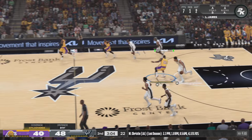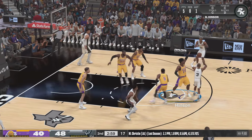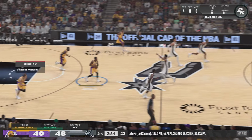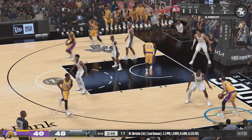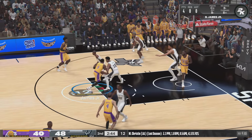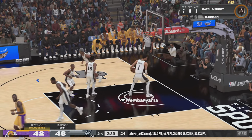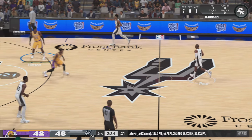Wembanyama with the rebound. Wembanyama's got rebound number 5 here tonight. This one for three. Still looking for his first make after that miss. He's 0 for 2. Here's LeBron. Lakers working the ball around now. The pass to Hinson. Over Paul. And there's another one for the Lakers. Spurs leading by 6.